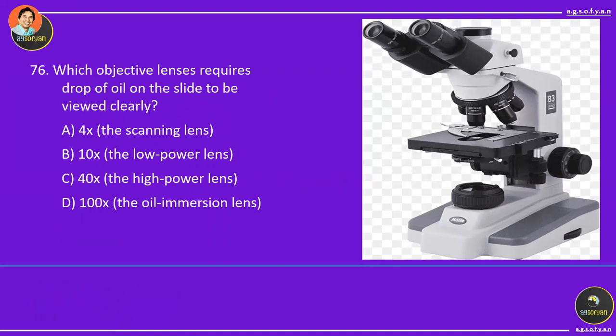Which objective lens requires a drop of oil on the slide to be viewed clearly? A, B, C, or D. Okay, so the name is telling you, when we are using the oil immersion lens, then we have to put a drop of oil on the slide. It will increase the resolution. So the one that needs oil is the oil immersion lens.